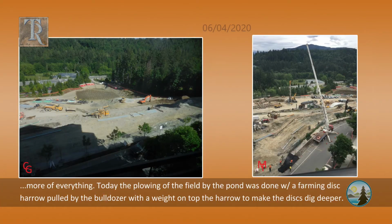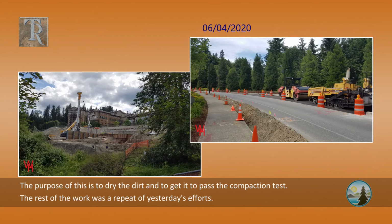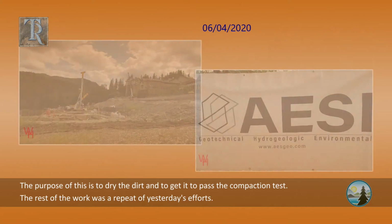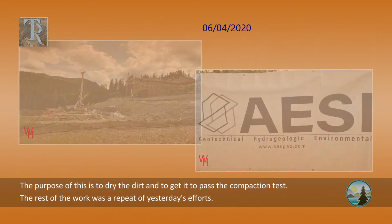More of everything. Today the plowing of the field by the pond was done with a farming disc harrow pulled by the bulldozer with the weight on top of the harrow to make the disc dig deeper. The purpose is to dry the dirt and to get it to pass the compaction test. The rest of the work was a repeat of yesterday's efforts.